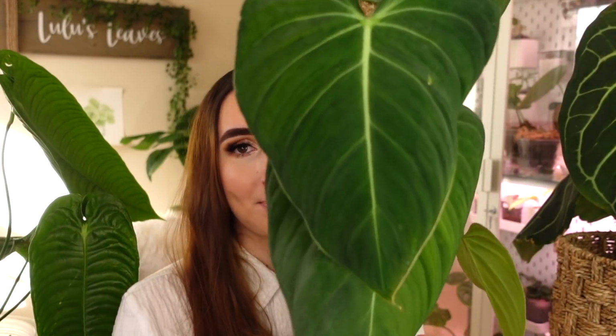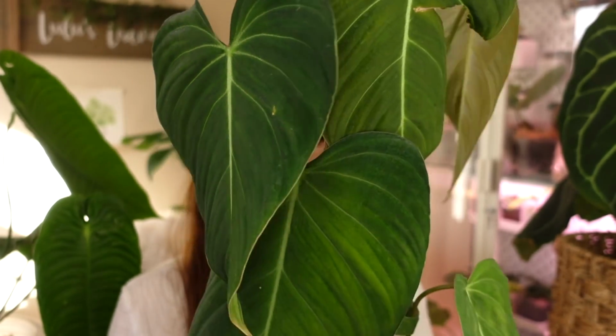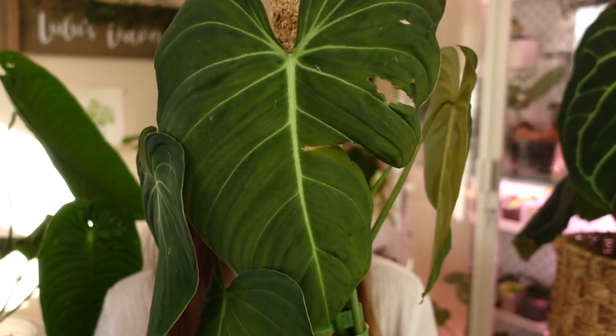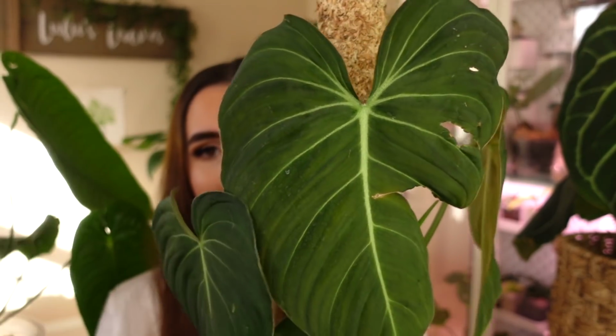It has those really beautiful medium green leaves, but it also has the elongated factor that the Milano brings. So I definitely see both of them actually very equally in this plant. Unfortunately, that leaf did have to go and rip on the way out, but I think it's still such a beautiful leaf. And it also grows in size so quickly.